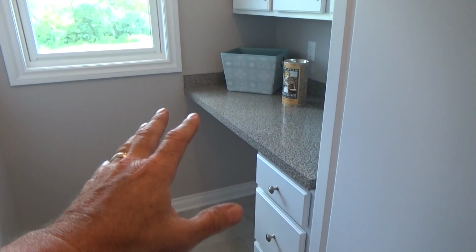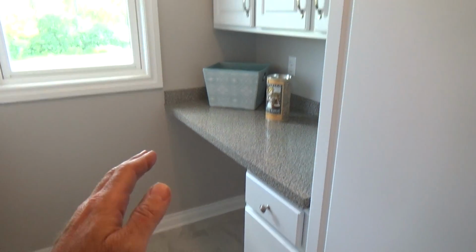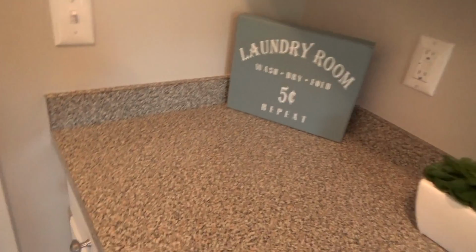And then over here we have a little hobby table with a little pull-up. You can put a bench right there, a little chair right there, and cabinets above. And then there's a window in here for natural light. Washer and dryer go right there. That's your mudroom and laundry.